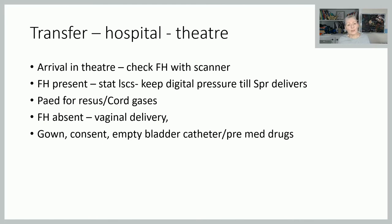If on scanning they discover that there is no fetal heart, then they are likely to step down and go for a vaginal delivery.